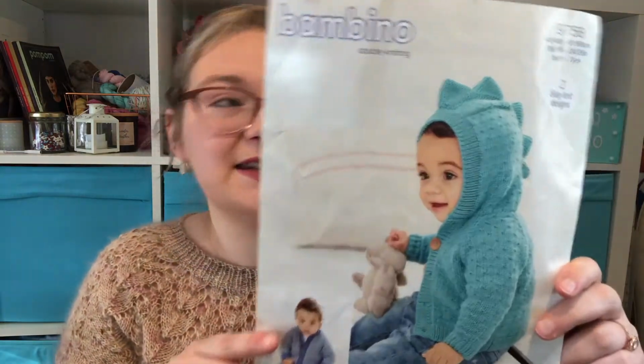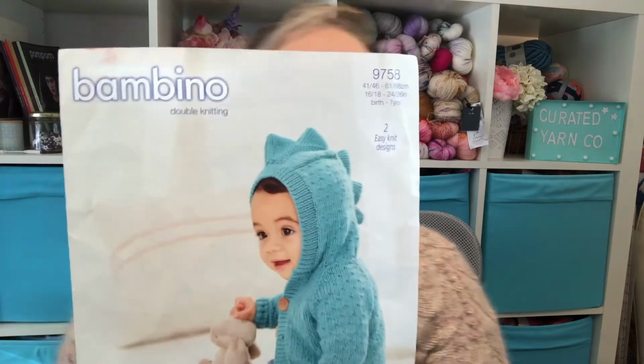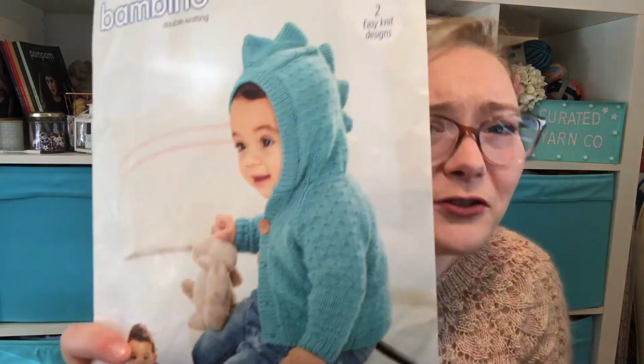So it is this unbelievably cute. In fact, my mum bought me the pattern, I think. We were in a yarn shop together because she's recently started crocheting and knitting a little bit. And she saw it and she's like, oh my god. And I saw it and was like, oh my god. Oh, and I've got lipstick on it. Never mind. Right, so this is it. It is Bambino 9758. Look how cute the model is.